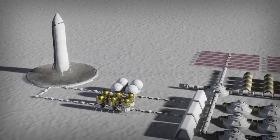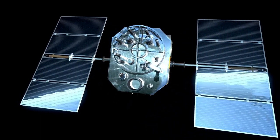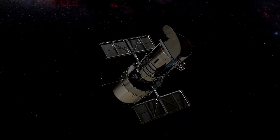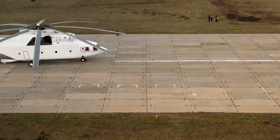Traveling to another planet won't be anything like a luxury cruise. It'll be long, cramped, dangerous, and, let's be honest, a little disgusting. So what will it actually be like for the first humans to ride the Starship all the way to the Red Planet? The original concept for Starship was almost utopian.